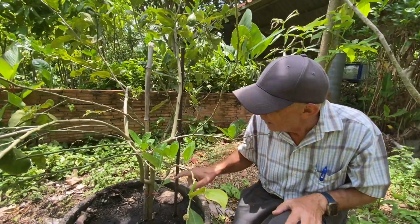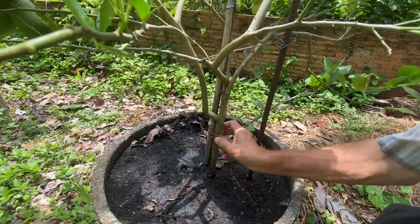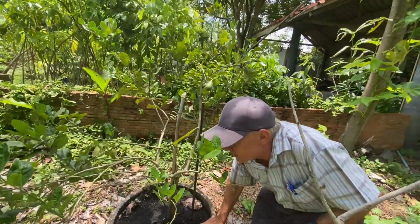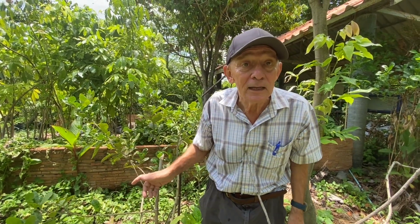This is another story. Anyway, I would cut off this branch because it only dilutes the power and takes it away from the main branches. These lemon trees, very productive, fruits all year, exclusively available at Discovery Garden Pattaya. We can send them to you all over Thailand.